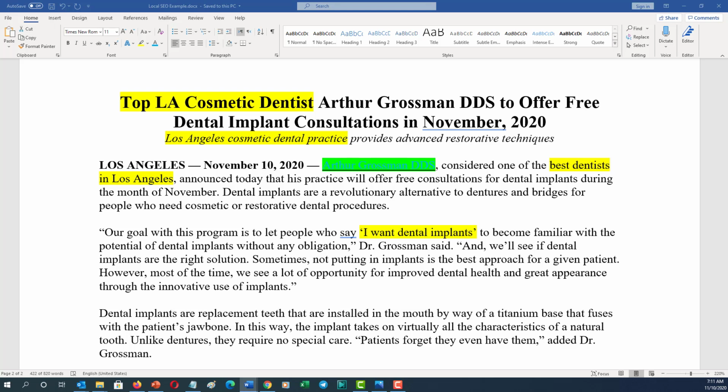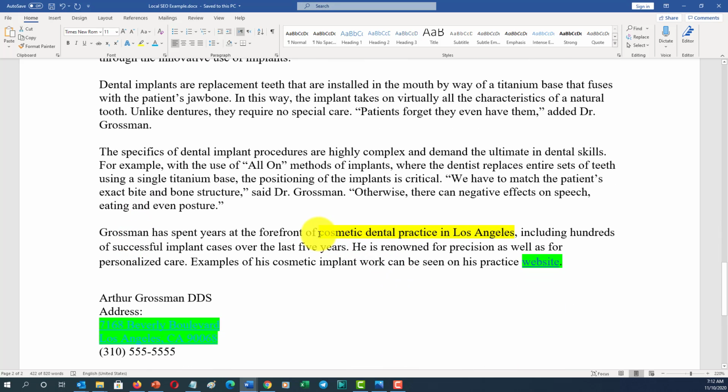So other key phrases are best dentist in Los Angeles. We put that in, and then I put this phrase, I want dental implants, because that's something that a person might just type into Google. Okay? So you want to try and rank for that, and because of the local indexing, hopefully if the person who types that in is in Los Angeles, this result will come up in the search results. So those are some embedding of keywords. I've also embedded the key phrase cosmetic dental practice in Los Angeles, which is a variant of the other term.